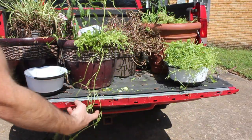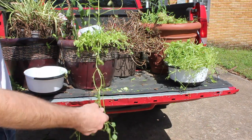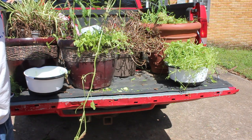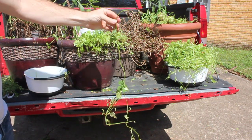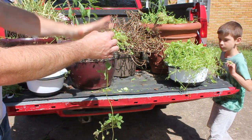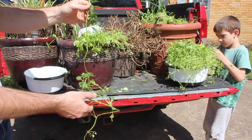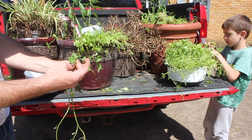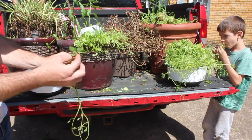Look at this dead nettle I pulled out of there. Now it's got some chickweed hanging on, but this thing, I've never ever seen one that long. It was 3 feet long. It wasn't standing 3 feet up, not strong enough. My goodness, that is ridiculous. Woo! That's crazy.